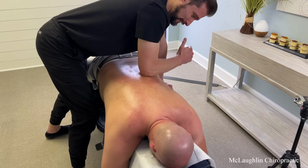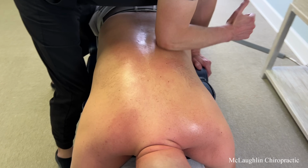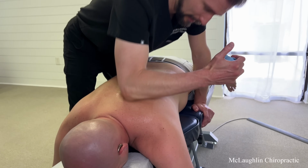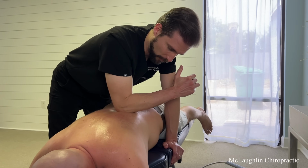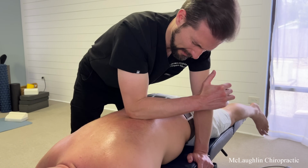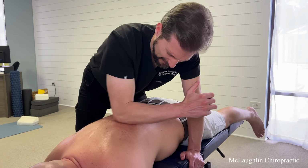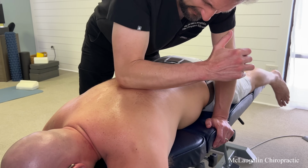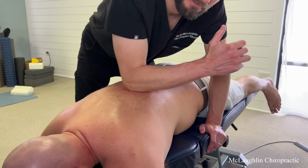I'd say the left side is a fraction of what the right side was. I understand. Yeah, the subluxation on your right is much larger. I'd want to level the drawer, but the right needs more care to get it to level with the left. There is an injury right there. Oh, thank you. I appreciate that.